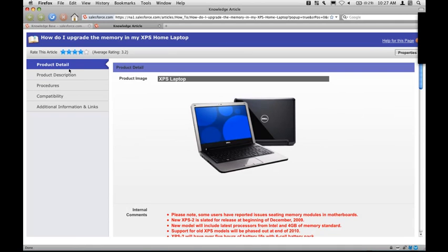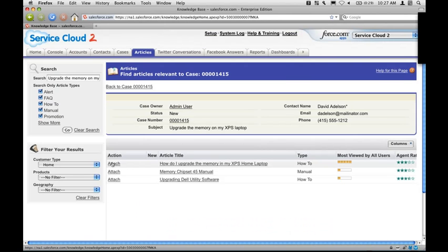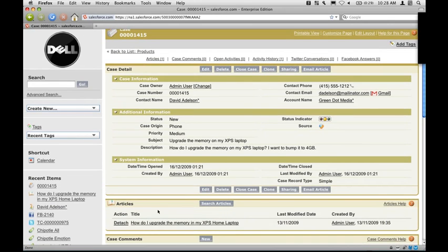And it looks like, indeed, this is the article I want, so I'm going to go ahead and attach this to the case and then head back over. And you can see there it is right there. So it's attached to the case. So again, if I ever need to go back in and see what happened with this customer, with this issue, there's a record of everything that takes place right here.